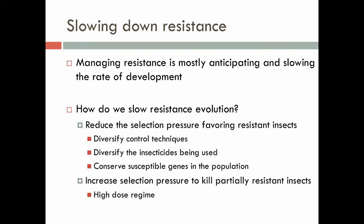All right, so as I said, managing resistance is mostly about anticipating where resistance will evolve and then figuring out ways to slow it down. So how do we actually slow down resistance? What would be the ways we do it? Well, as it works out, the two ways we can do it basically involve trying to manipulate those evolutionary pressures that the insects go through.